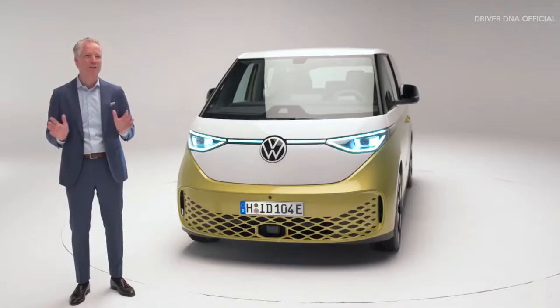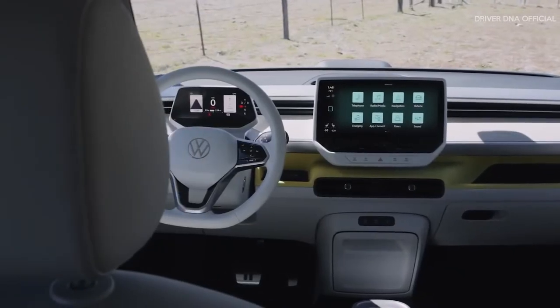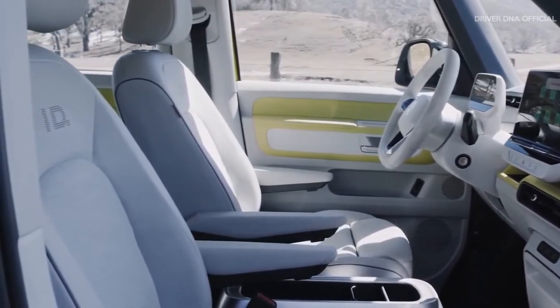Fundamentally, I think the designers have done a fantastic job capturing the proportions of the show car. Inside, the European model has two rows of seats, and as you can see, is light and airy, and has a really pared back Bauhaus style that is pure German design with just enough California cool.